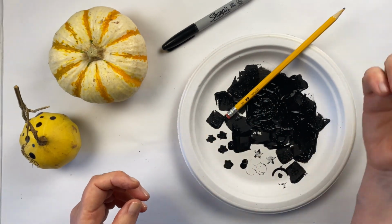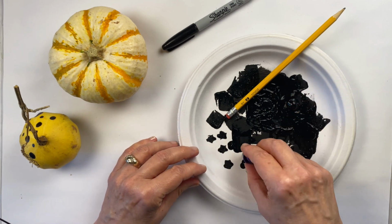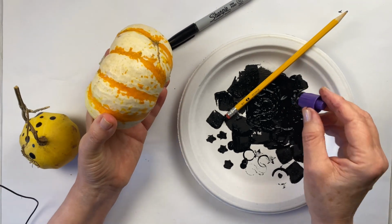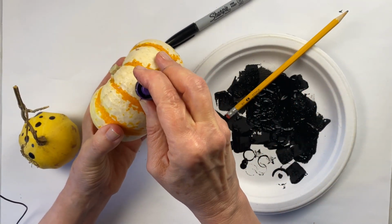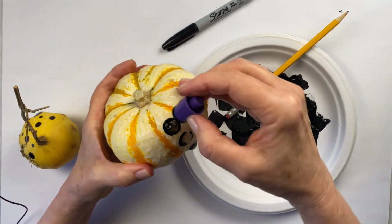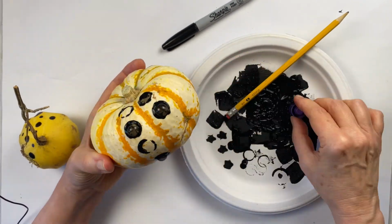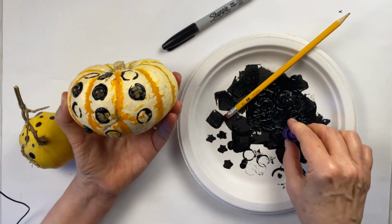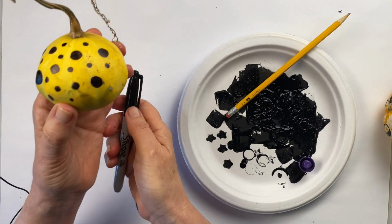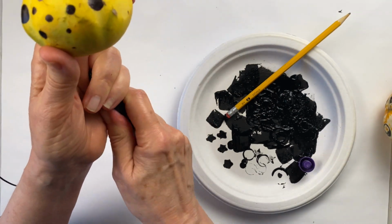You could also find something else around your house, like this lid to an old marker, and use that with some paint to make some patterns on your pumpkin. These are all coming out different. You just have to experiment and see what works for you. Or you could just draw your own pattern with a Sharpie, like I'm doing on this one.